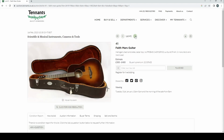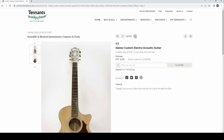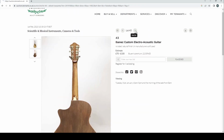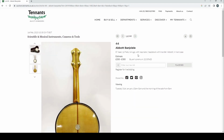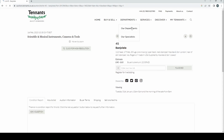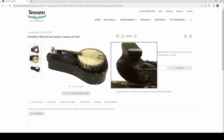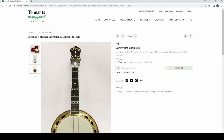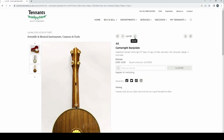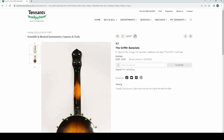Faith Mars guitar, 300 to 400. Another Faith Mars guitar, 3 to 400. Ibanez custom electroacoustic guitar, 70 to 100. An Abbott banjolele, 200 to 300. Another banjolele here. Neck stamped Hawkes and Sons. Interesting headstock on that one. A Cartwright banjolele, 100 to 150. The Griffin banjolele, 100 to 150. Someone's banjolele collection up for sale here.